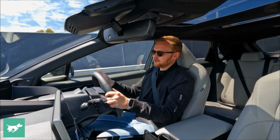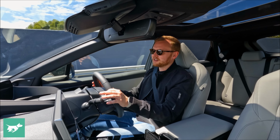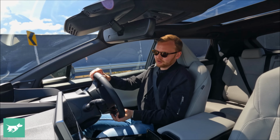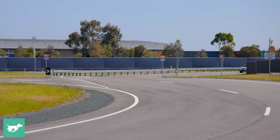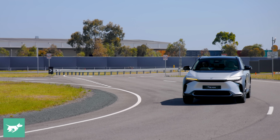And reading reviews and comparison tests from people overseas who know what they're talking about, the BZ4X is said to handle pretty nicely on a back road, and that's important to me, may or may not be important to you, but the smaller battery means less weight and more agility and possibly a better ride quality as well, although it's a little hard to test that attribute here.